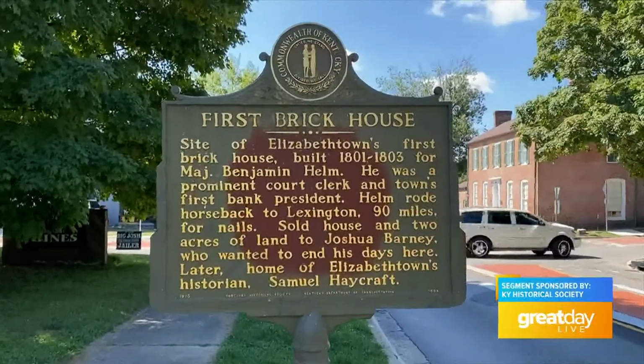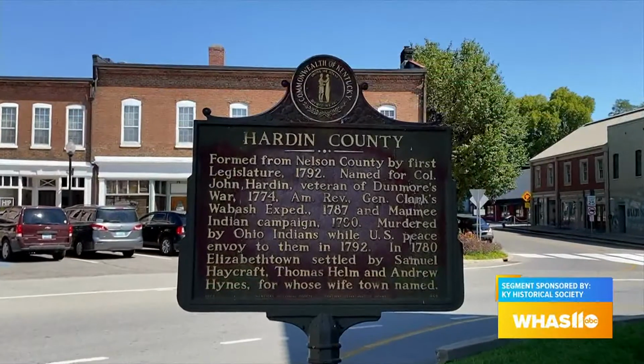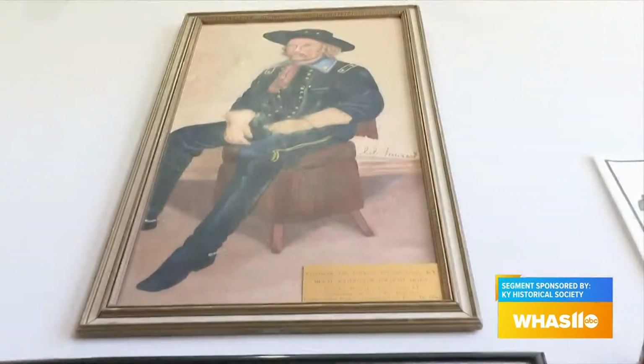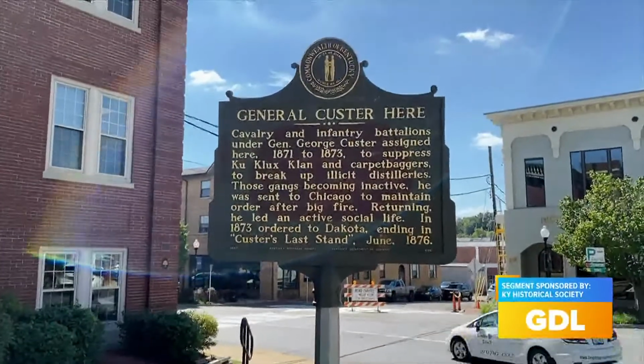Absolutely, lots of history. One of the programs of the Historical Society is the Historical Marker Program, which shows that history happened here at locations all across the Commonwealth. And here in Hardin County and Elizabethtown, there's a lot of great markers. Some of them include the home that General George Custer lived in. Did you know General George Custer from Custer's Last Stand lived here in Kentucky? I had no idea, right? But that marker shows the location of his home.